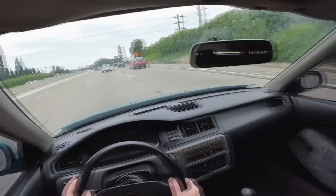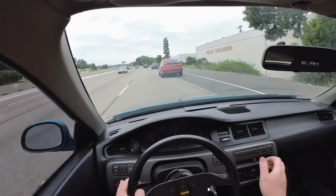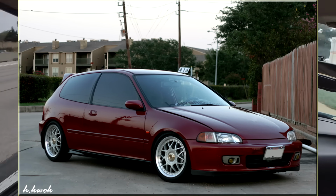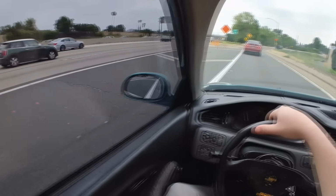Because let's be fair, if you're out of high school and you're not a car person, ain't nobody getting impressed by a Honda Civic. It's a freaking Honda Civic. You ain't pulling no baddies with these. You're only pulling straight dudes.